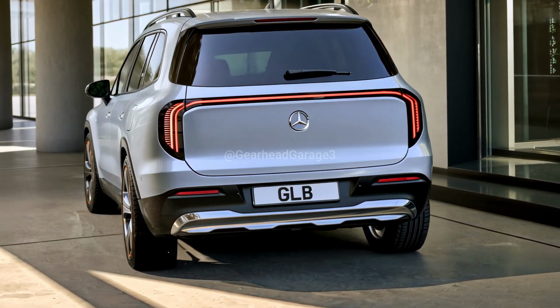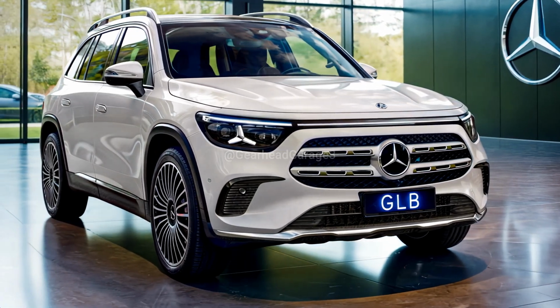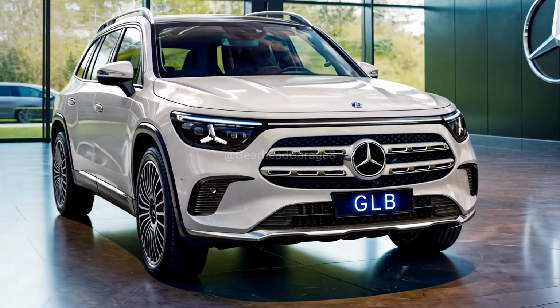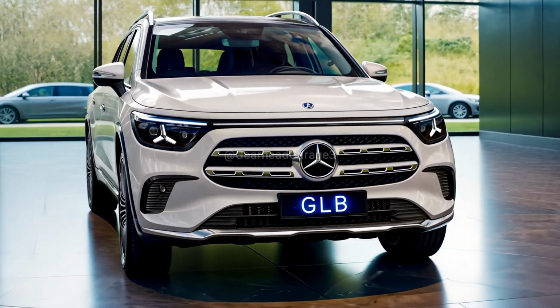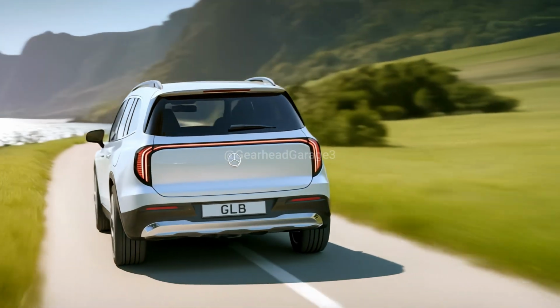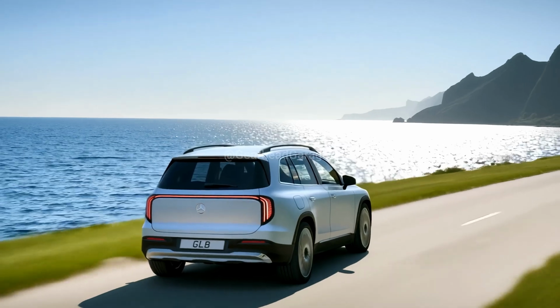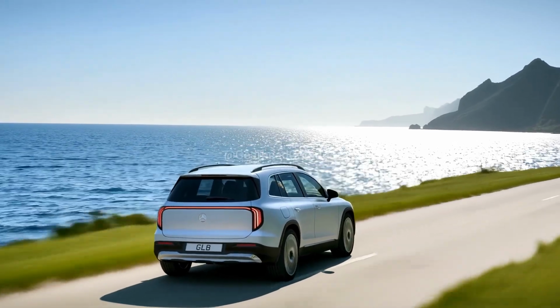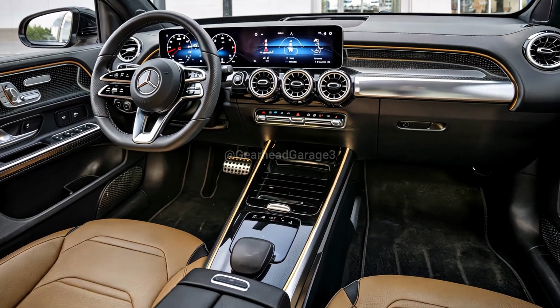Under the hood, the GLB is powered by a turbocharged 2.0-liter four-cylinder engine that makes 221 horsepower and 258 pound-feet of torque, backed by a 48-volt mild hybrid system that sneakily adds up to 13 extra ponies when you need a quick burst. That power flows through an 8-speed dual-clutch automatic gearbox, delivering smooth, confident shifts whether you're tooling around town or merging onto the highway.